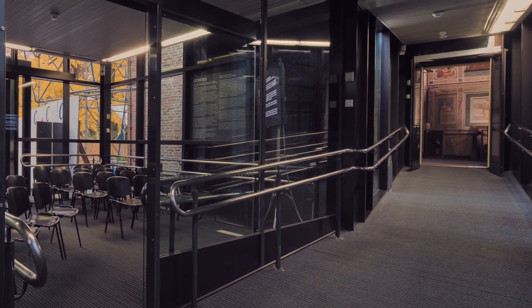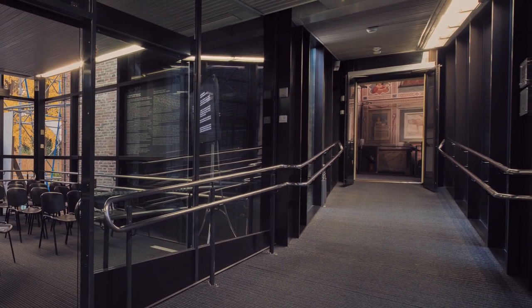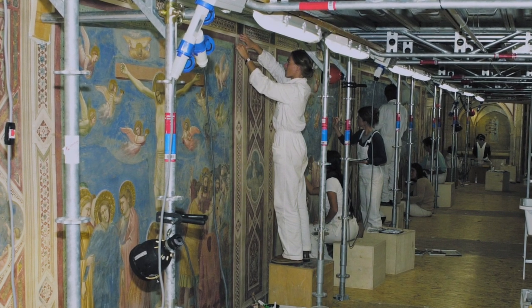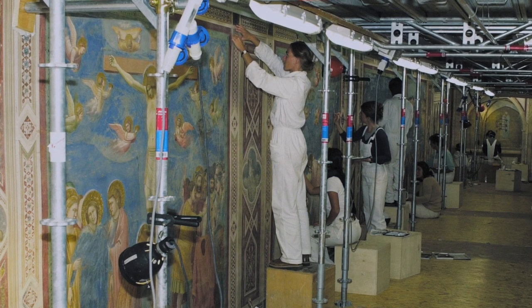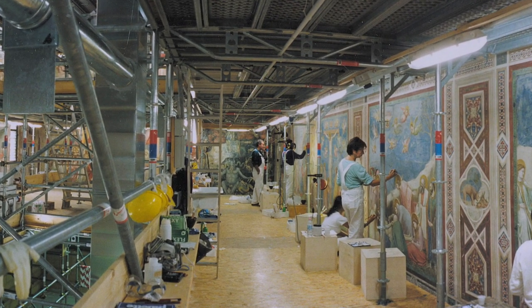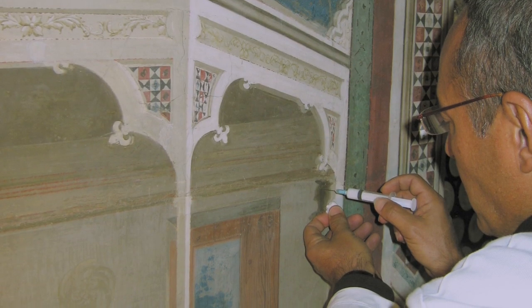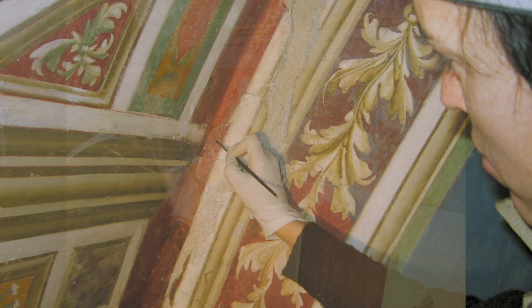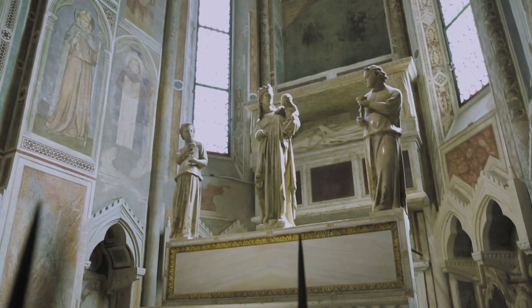A memorandum of understanding signed in 2000 by both Padua City Council and the Ministry of Cultural Affairs and Heritage initiated a project for the full restoration of Giotto's cycle of frescoes to be overseen by the Central Institute for Restoration. Work began in April 2001 and ended in 2002. The first phase involved consolidation of the underlying plaster and the painted surface. This was followed by reversible work to restore the visual integrity of very badly degraded sections.